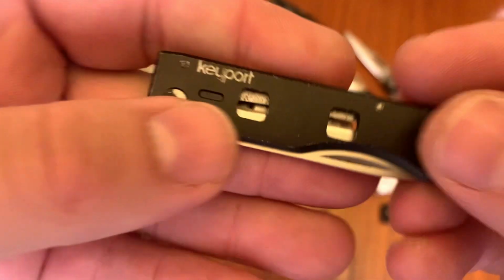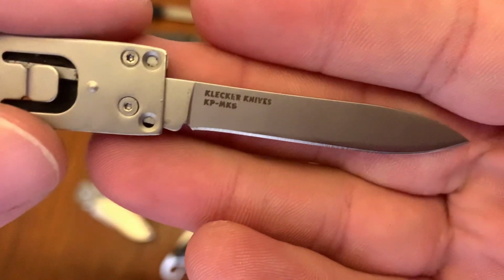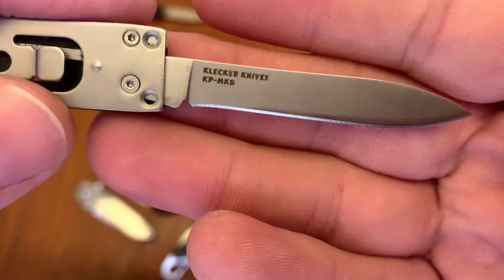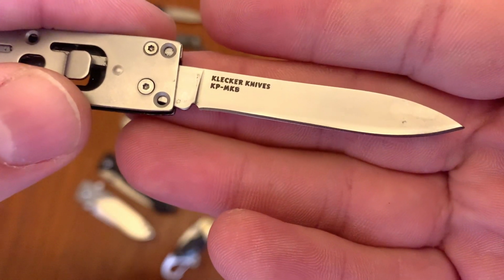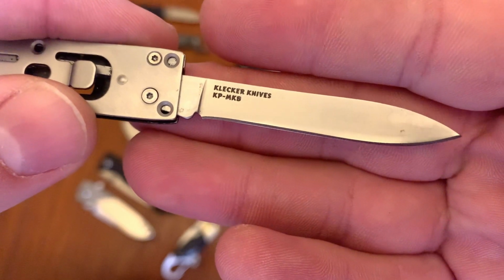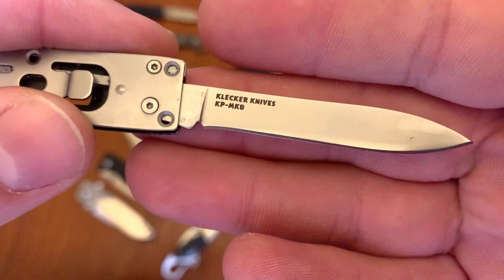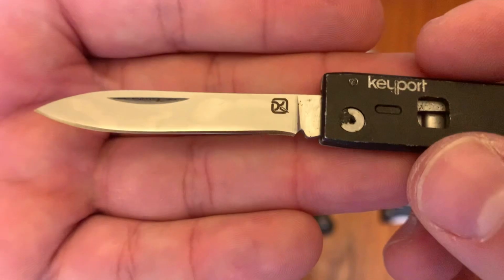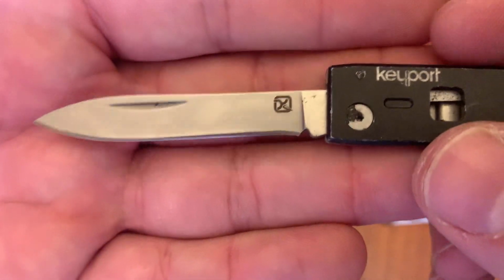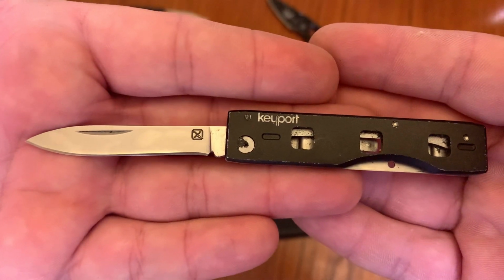So this is the key port. This is the knife module from Klecker Knives that is for their key port system. So Glenn Klecker is an interesting knife maker. Came up with all kinds of crazy gadgets and these modular system things, right? They were sort of interchangeable.